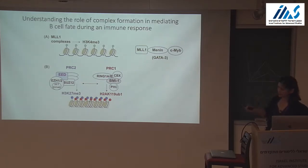PRC2, polycomb repressor complex 2. As I said before, a lot has been done on EZH2, but the deletion of EZH2 can be compensated by EZH1. So it's not quite clear whether those studies that are looking at EZH2 are really getting rid of the whole complex. They do get a reduction in K27, but it's not completely absent.